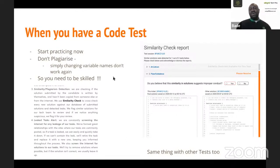Start building capacity so that when you get those tests, and there are several sites out there where you can build all of those capacities, you are able to do the tests. In some cases, you found the task online, and the solution you find online may not even be the correct solution. It may not even be the most optimal solution.